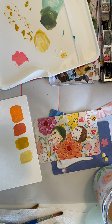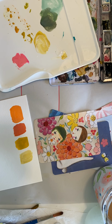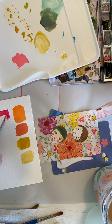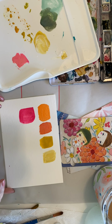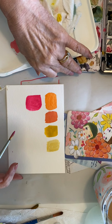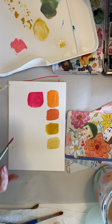Okay, then the next color would be, let's see, let's try to mix that geranium flower at the corner. I'm going to use my opera pink. And I think that this is pretty simple. Beautiful color. I just want to make sure that mine is being placed right under the camera. I'm not sure. So that is the opera pink.